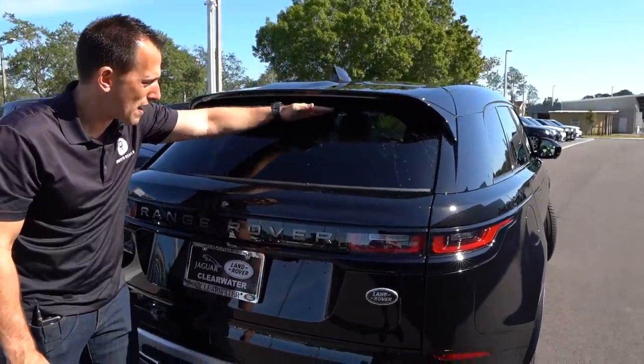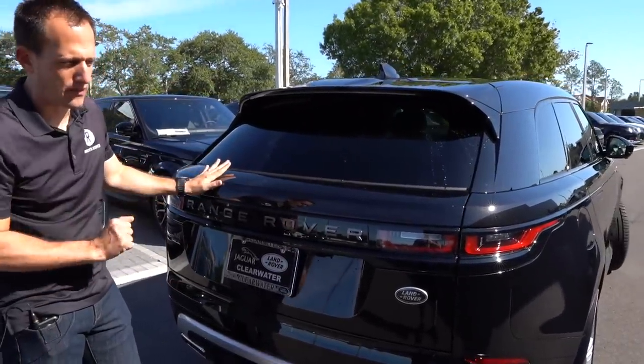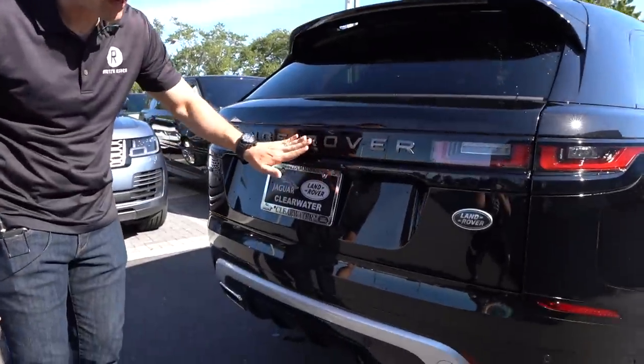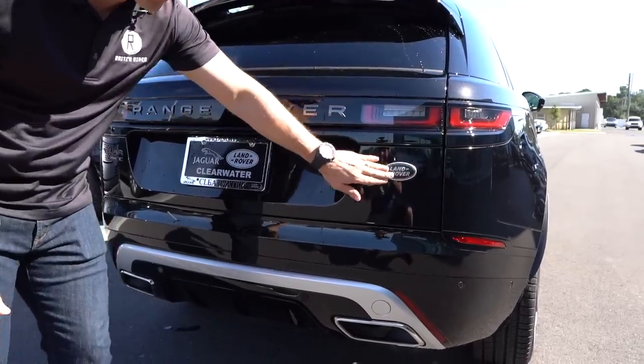You're gonna have your windshield wiper, which kind of drops down. I love the clean look. That's one thing, especially on the back of a Land Rover, Range Rover, the clean look. You do have the emblems, which I am gonna zonk. I don't really like that. I wish they would emboss that, but love the Land Rover badge.